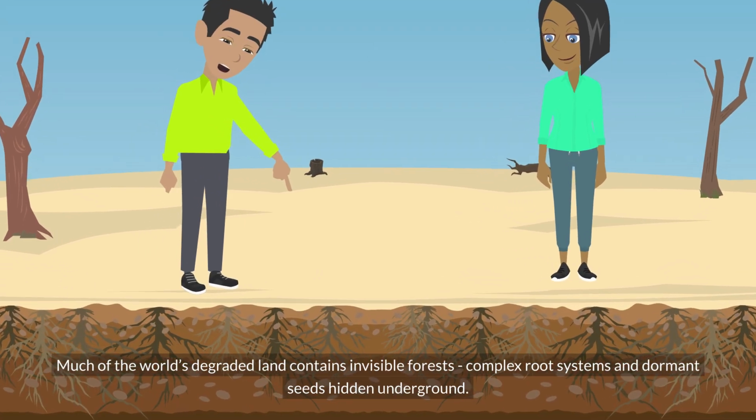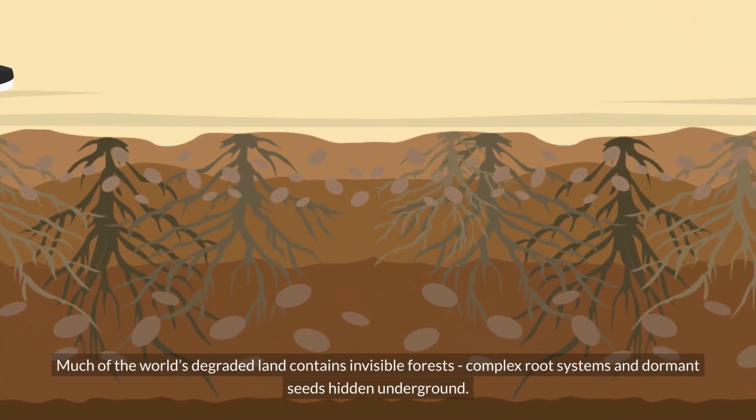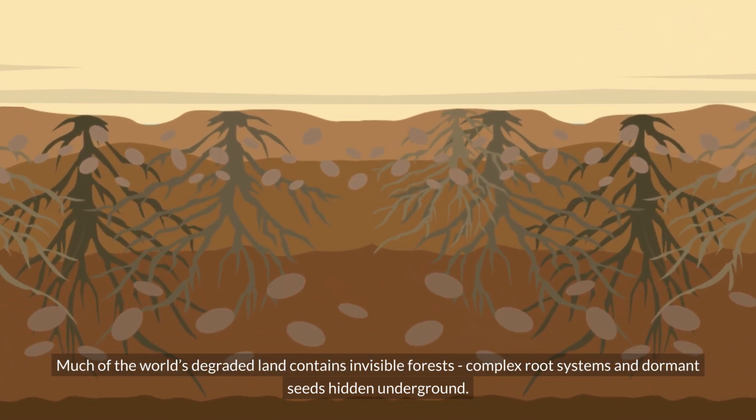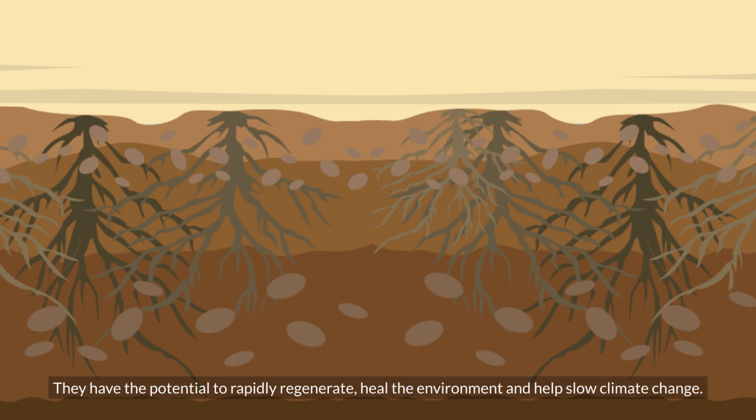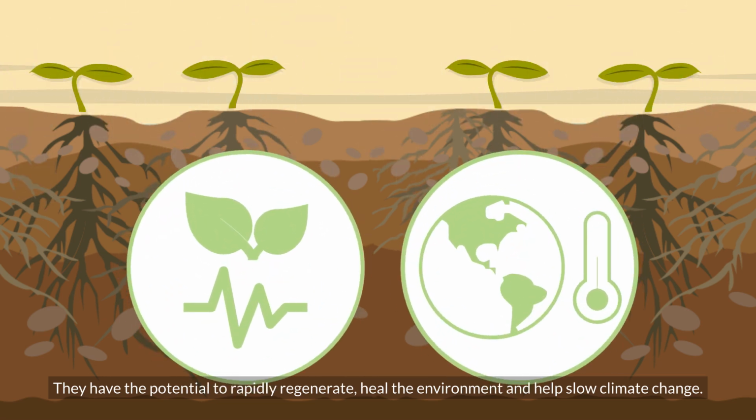Much of the world's degraded land contains invisible forests, complex root systems, and dormant seeds hidden underground. They have the potential to rapidly regenerate, heal the environment, and help slow climate change.